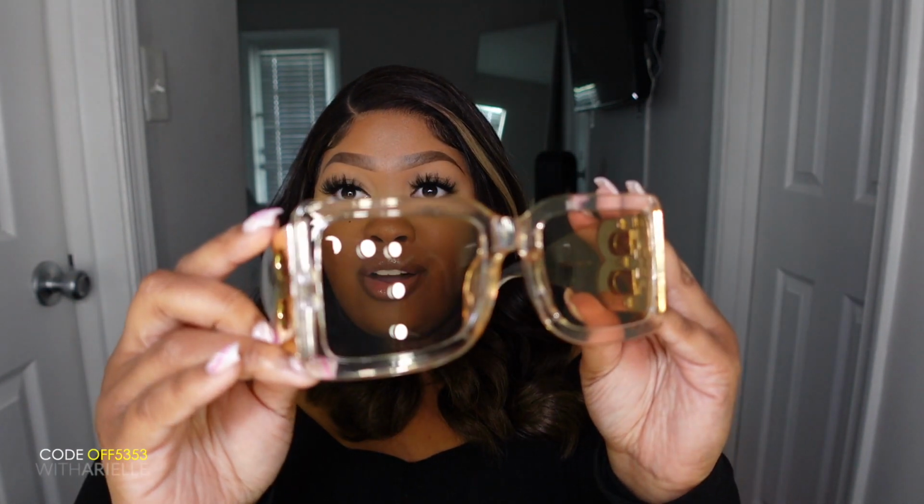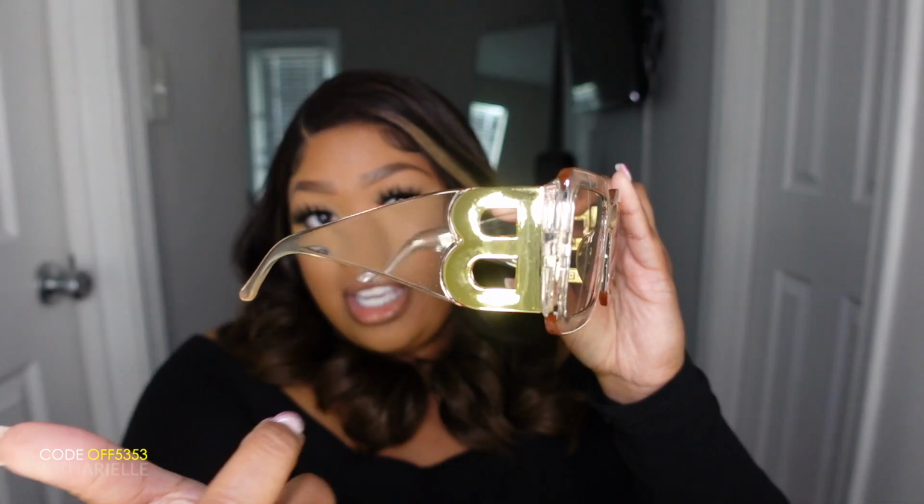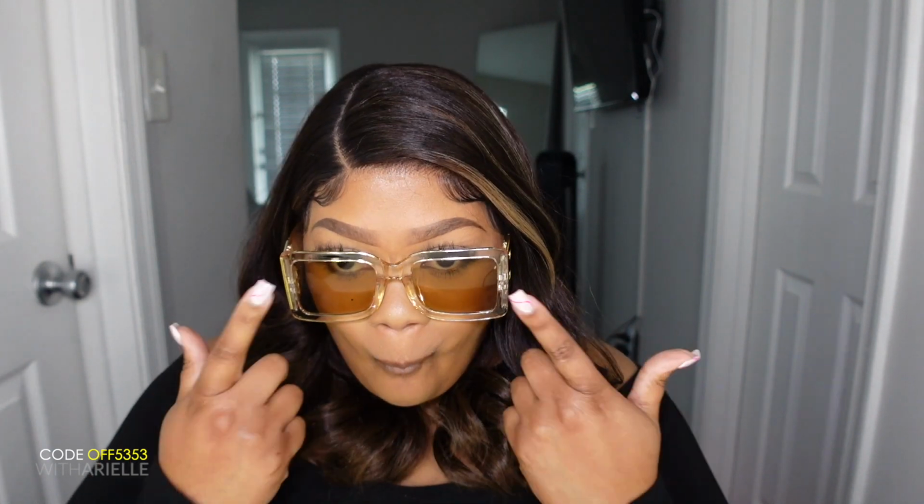I tried to get a few different things. So when I saw these sunglasses though, I could have literally stayed there forever. There were so many cute styles, but I'm only gonna show you 5. Okay, so these are the first ones, and first of all, I really wanted the B. I saw the B and I was like, I don't know what the B stands for, but let's get it. They are so cute. They fit pretty well as well. Let me get close. They fit really nicely.